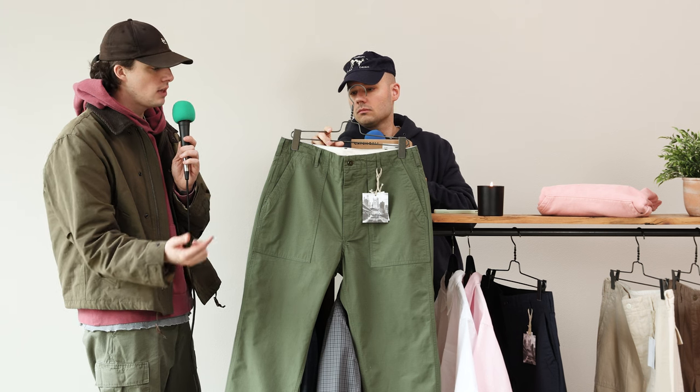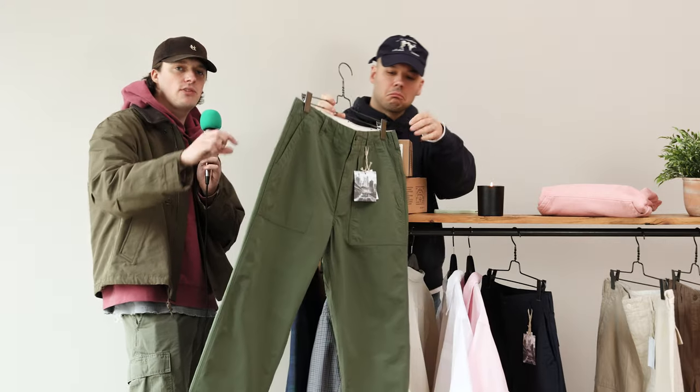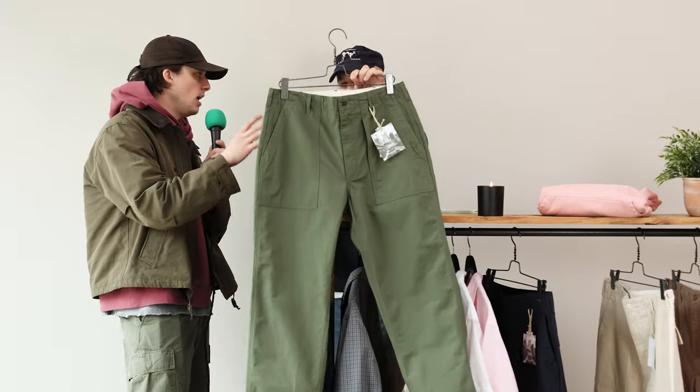Mm-hmm. And I also like the little sort of details. I like the little zipper pocket. Feels a little technical, you know what I mean? And like I said, the EG fatigues are gonna fit slightly less roomy, in my opinion, in your true to size than the Orslo fatigues in terms of regular.